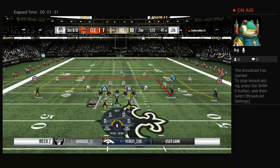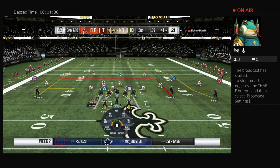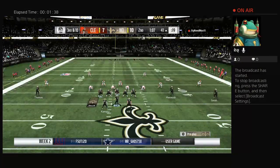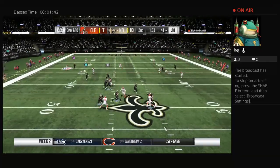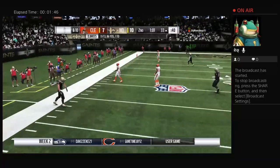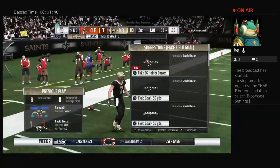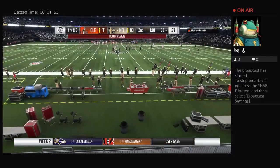Ready. You 90. You 21. Let it. 951. From the gun, it's Breeze. And he gets us down inside the 35 before going out of bounds. Give him 8 on the play, and that'll bring up 4th down.